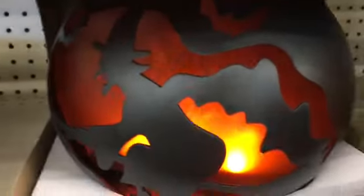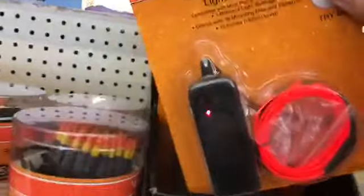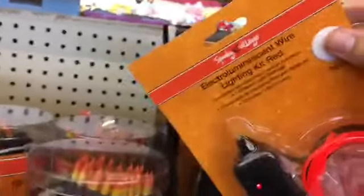This cool little candy dish will look like it's on flames. Oh, it's a little odd. I don't know what that is. I guess it's for the trick or treating.